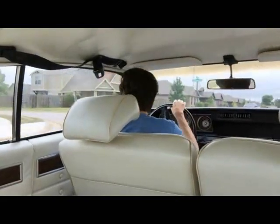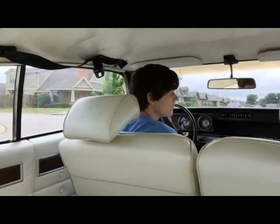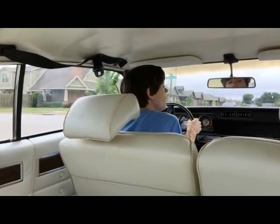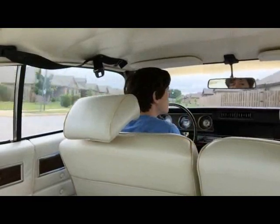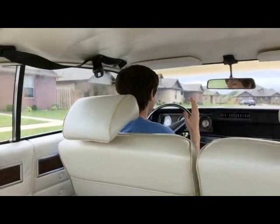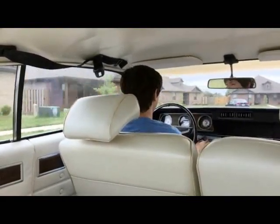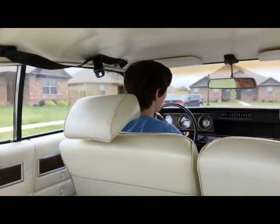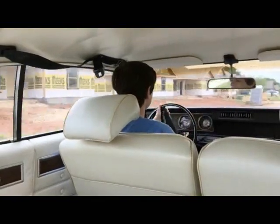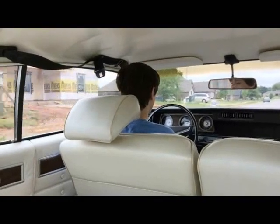It's just, they knew what they were doing when they built these cars. I mean, I know I've done an in-depth tour on this vehicle, but every time I drive this car, it amazes me. It's just like, what happened? Why can't cars be this comfortable anymore? Why can't they drive like this? Why can't they sound like this? I mean, everything about them is just so magical. It's just like, wow.